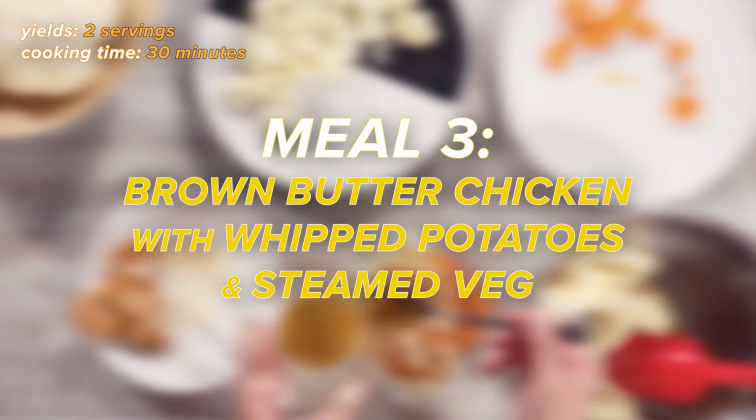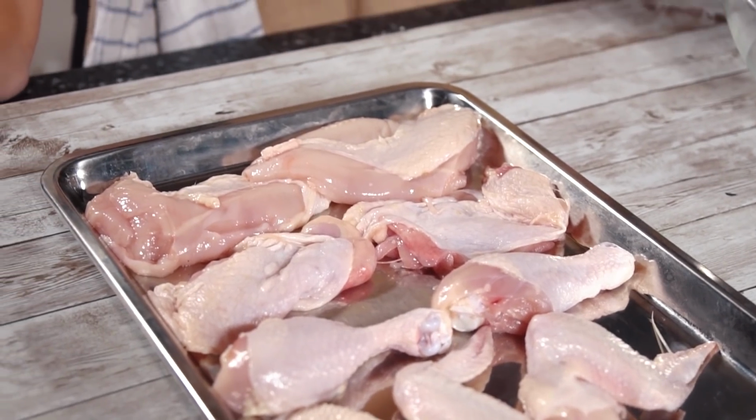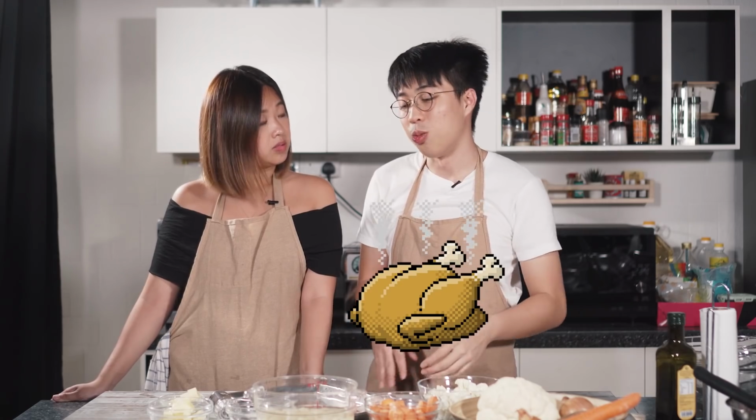Okay, what are we doing now? Alright, so for the last dish, what we're gonna do is pan sear this chicken breast. Then it can get a bit plain, just chicken, right? So we're gonna put a brown butter sauce. Then for our carbs, we're gonna do a whipped potato. And the last dish is we're gonna do some steamed veggies, the healthiest way possible.